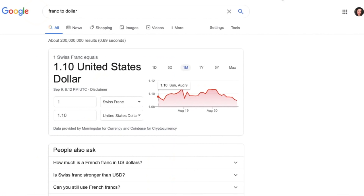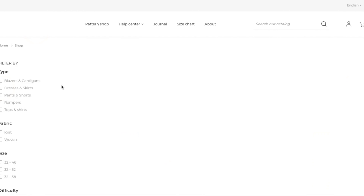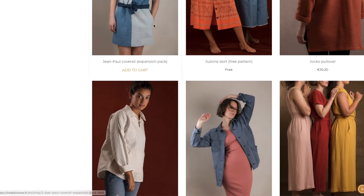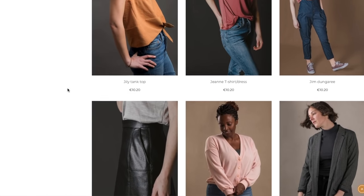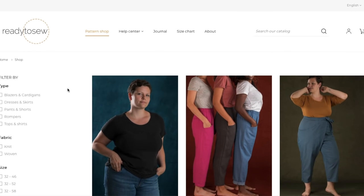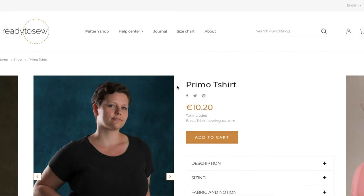But let's go ahead and figure this one out. 10 to 20 francs is about 11 US dollars. And I think that is for all of her patterns. 10, 20. Some are six. Ooh, here's a free one. So most of them are around the $11 price point. Okay, cool. I don't know that I'll need that calculator as much as I thought, but we'll use the measurement one as we get to talking about measurements.